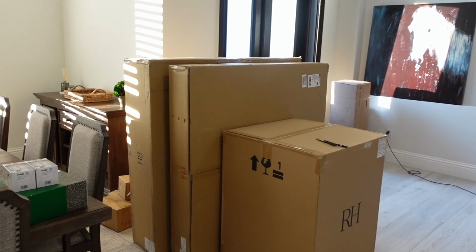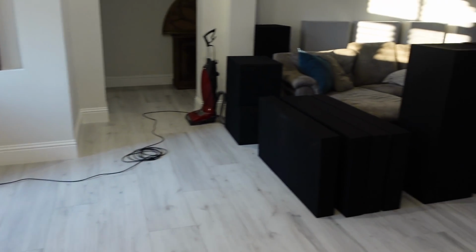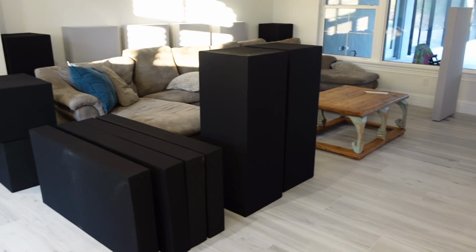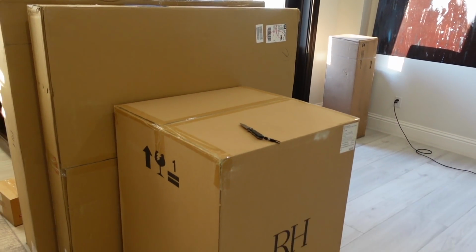Then I got our chandeliers, which we talked about ordering earlier. And then I'm gonna continue, I'm gonna clean up, vacuum this up now, finish that up, and I'm gonna unbox these and see what we're working with.